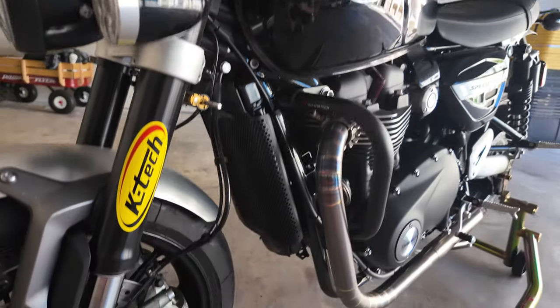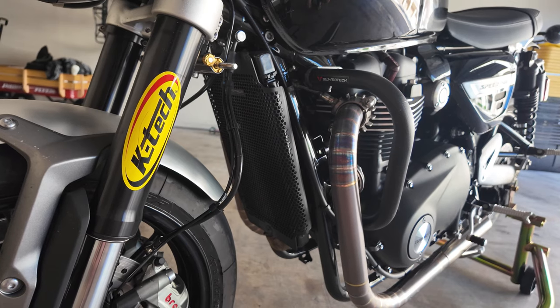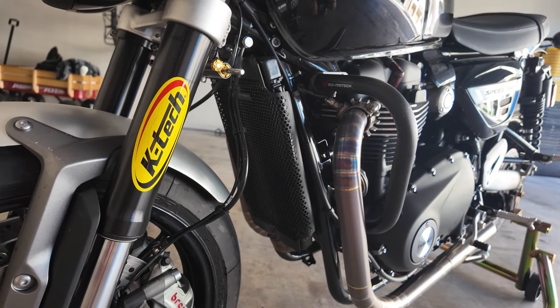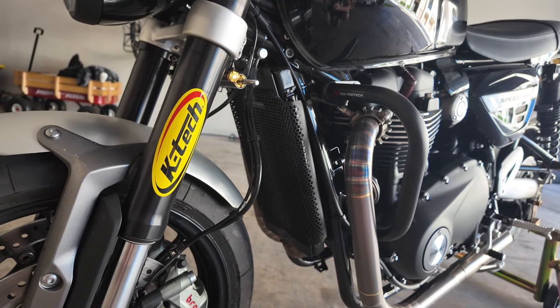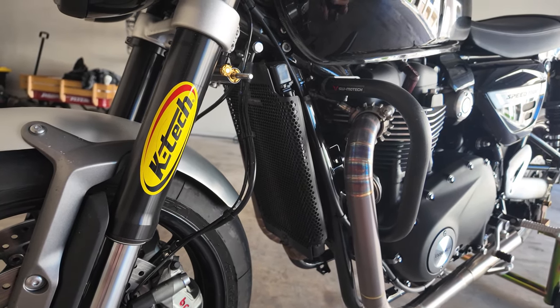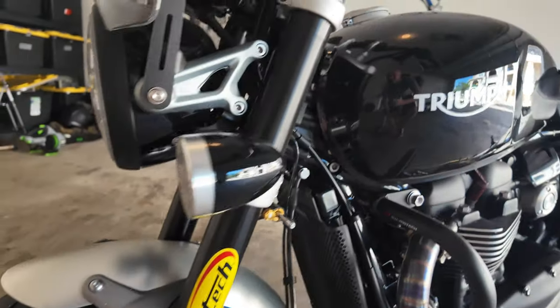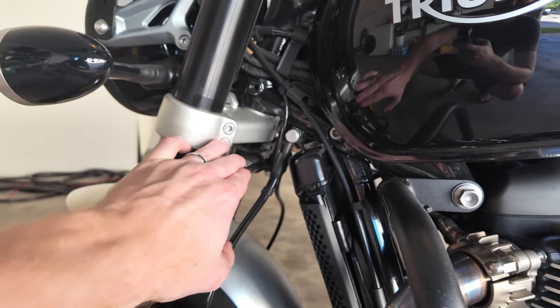Next mod I did was the radiator guard. This is an Evotech radiator guard. Last thing you want is a stone coming up on your brand new bike and just piercing your radiator. So I actually ordered that and had it before I even picked up the bike. So highly recommend that. Next upgrade is the Ohlins steering damper right here.